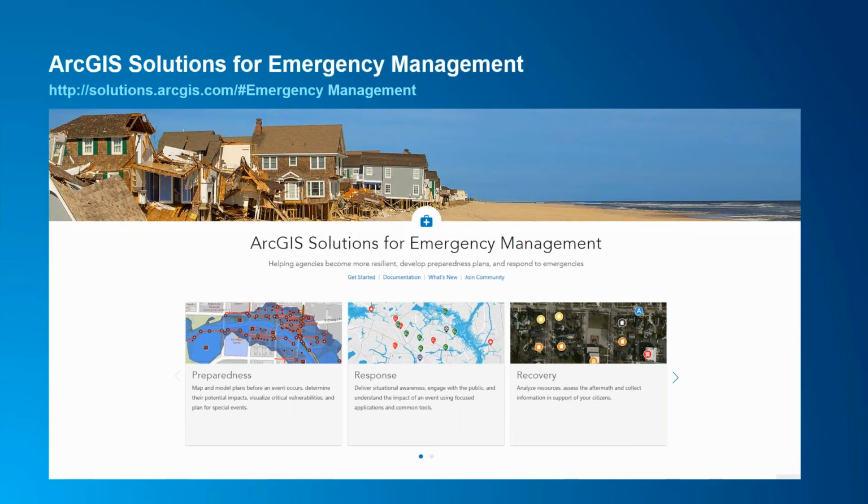So obviously it's oriented around the different phases of emergency management, so you can dig in here and find the sets of tools that really meet your needs, and a lot of these tools are in the response section here, and under the situational awareness collection. So that's the key website to remember.